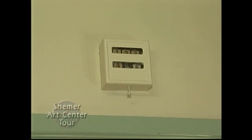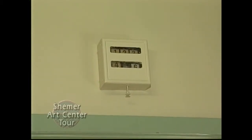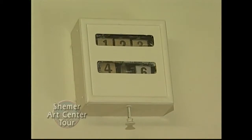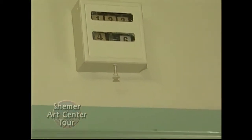Yeah, that's correct. Now, all the rooms are numbered back there, and they each have a doorbell on the wall. You may have noticed that when we were back there. And so when they press that button, the maid would know which room to go to. I always want my maid to know which room to go to.